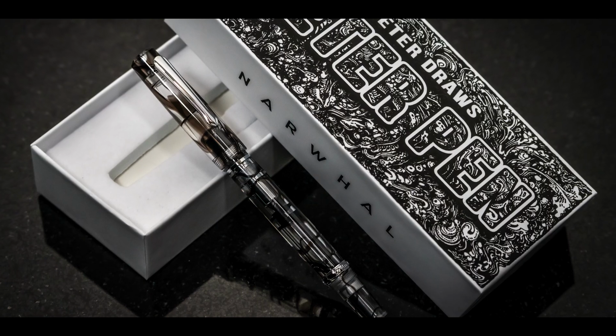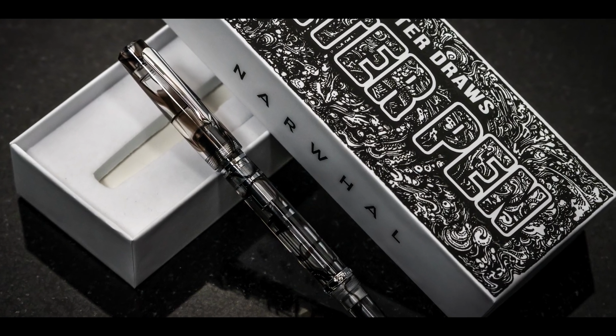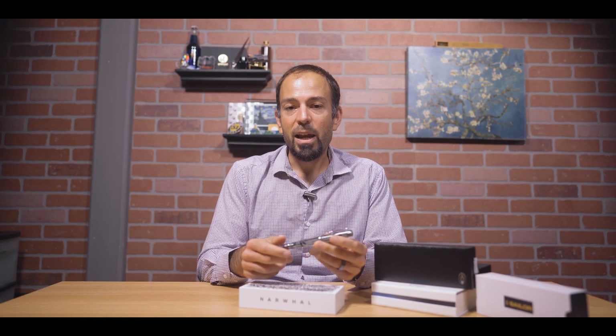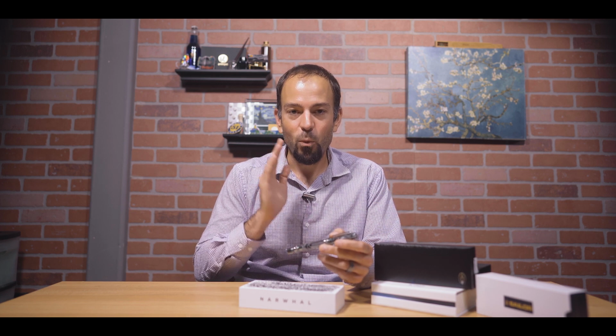The first one, the original Peter Draws pen, was introduced in, I would say, March of this year. I think it was a few months ago in March. We were receiving them in very small batches, and we just realized that the demand for Peter's stuff is way outside of what we thought in terms of having pens available. It completely sold out every time we got a small batch in, and we just ran out every single time.